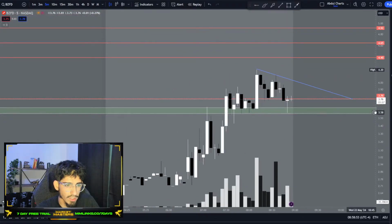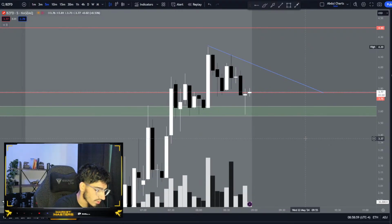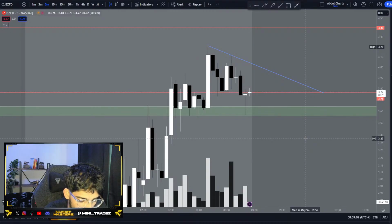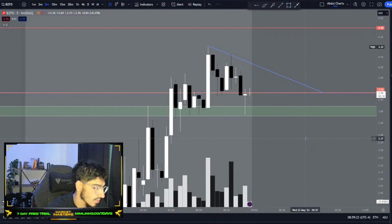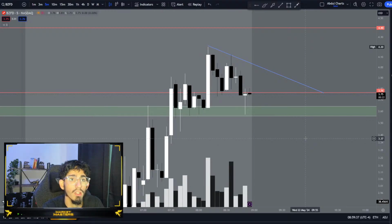One more thing. We always talk about liquidity. What do you guys remember about liquidity? Where does it sit? Above highs and below lows.